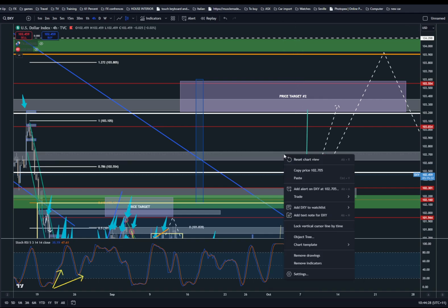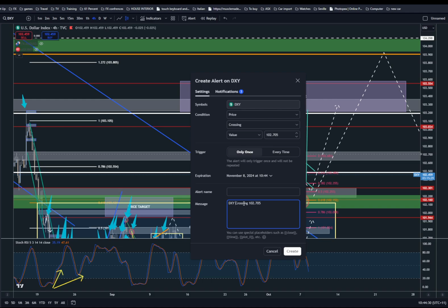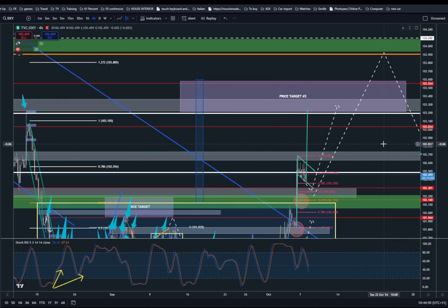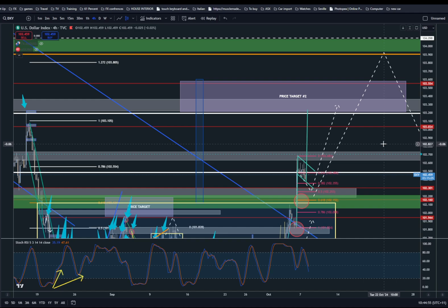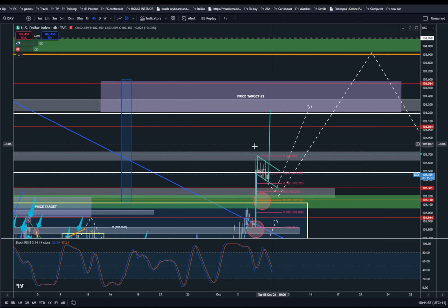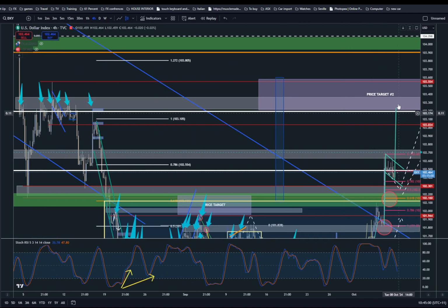So let's just put an alert here. So breaking Friday's NFP highs, target 103.20/50. I think that's a plausible trade there, and obviously I'm not trading DXY. This is the proxy of these things. So if it does start to break up here, how do we apply that to what we're trying to trade?